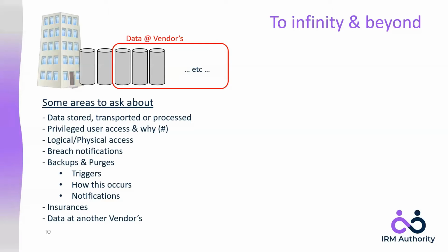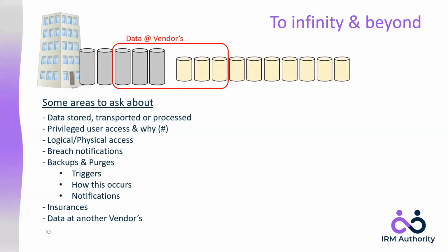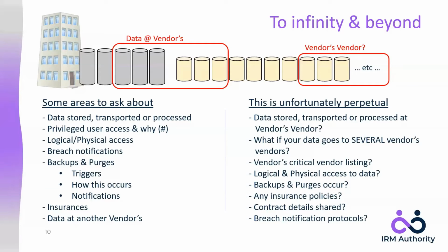So, data at another vendor. If we go along the diagram at the top, the data at vendors, imagine now if your vendor, and of course they have other data, right, took some of their data and sent it to their vendors. What if your data is involved in that pass, right? Unfortunately, what we're seeing right now is this is perpetual. You need to be really careful and ask, how many passes is your data being moved downstream?